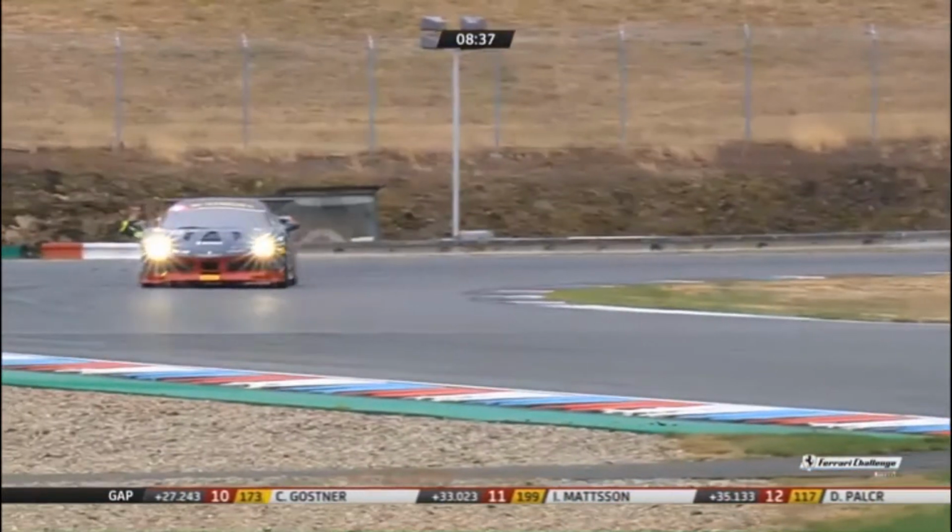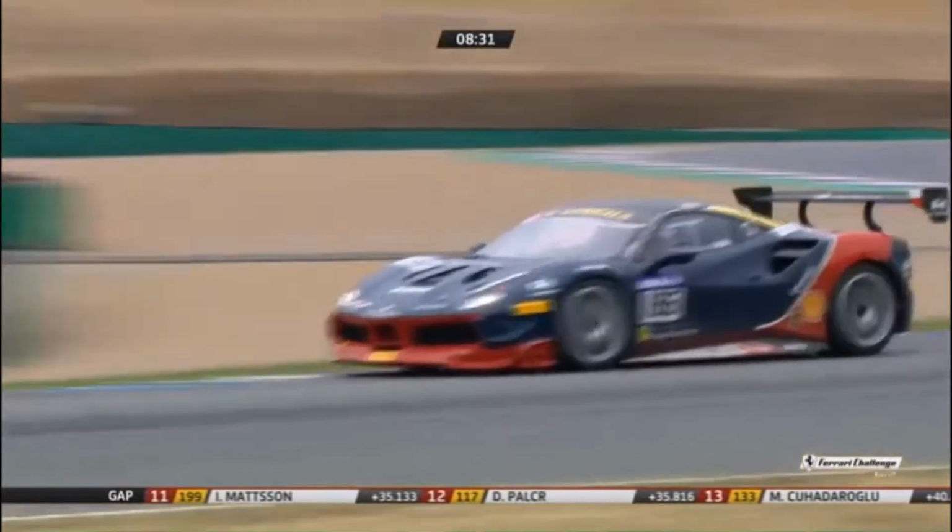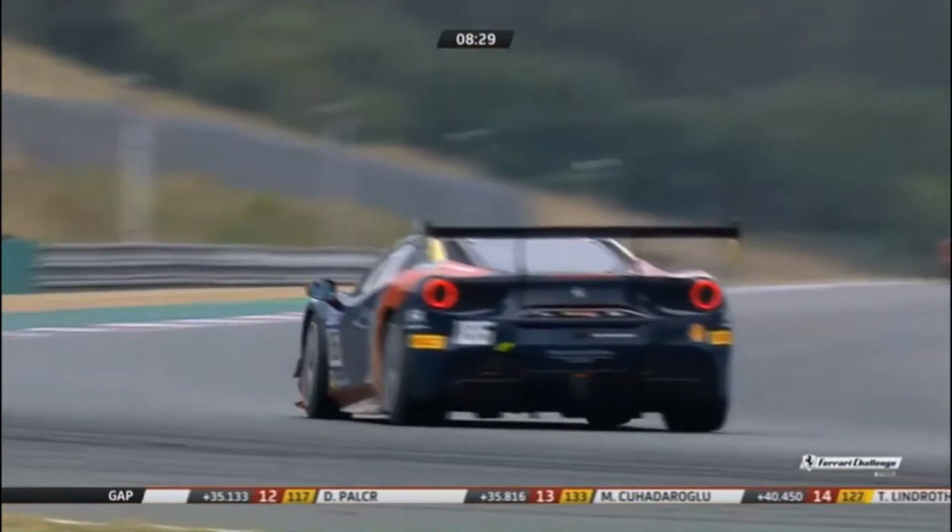Ernst Kirschmeyer, 1.2 seconds to the good at the head of the Pirelli field, the Shell field, I beg your pardon, of drivers.